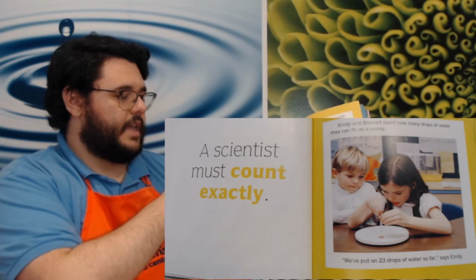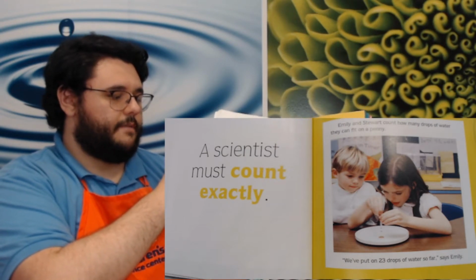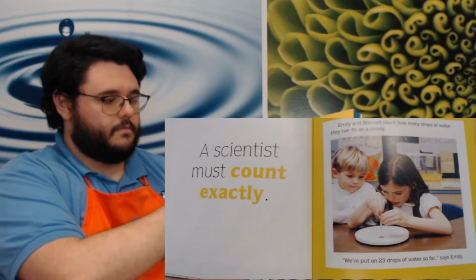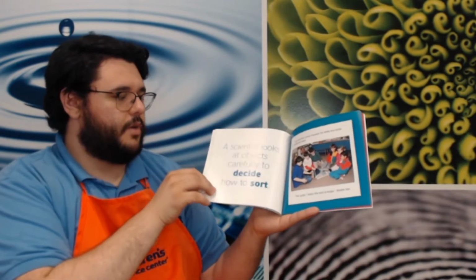A scientist must count exactly. Emily and Stuart count how many drops of water they can fit on a penny. "We've put exactly 23 drops of water so far," says Emily. I wonder how many you can fit on a penny. Maybe that's an experiment we could try.